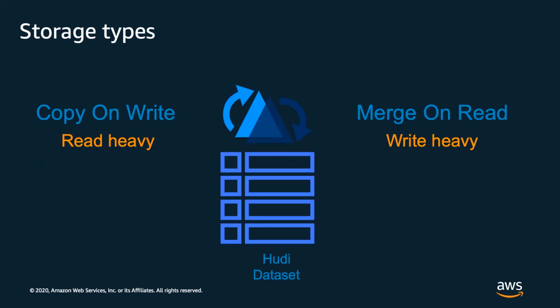Hudi provides a couple of storage type abstractions to help work with the data. The Hudi storage types define how the data is laid out on the distributed file system and how the primitives we spoke about, namely the upsert operations and the delete operations, as well as the timeline activities, are implemented on top of such organization. That is how the data is written. In turn, it also provides you with the concept of views that define how the underlying data is exposed to the queries. That is how the data is read.